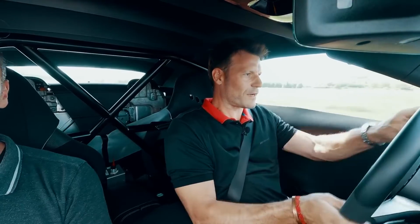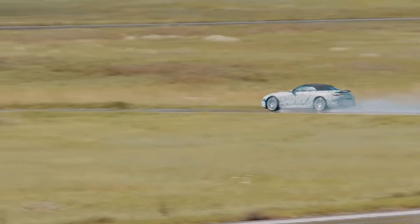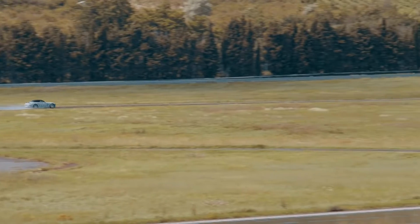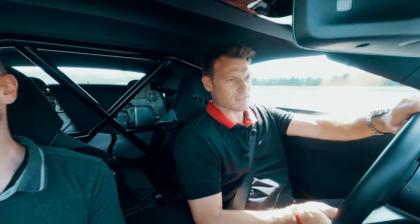Here again, accelerate, put the traction on the track. It's a bit slippery here, so take care. But the car and the tire fit quite well, even in the wet. For sure we push here, because you have to push. Otherwise you can't feel the limit and you can't feel the differences between each tire.